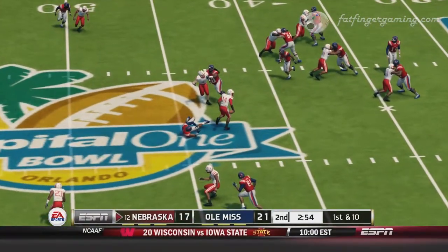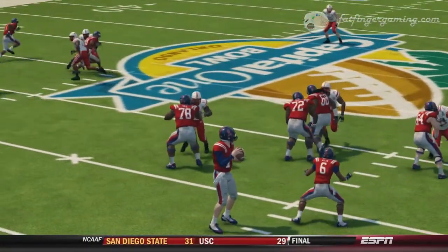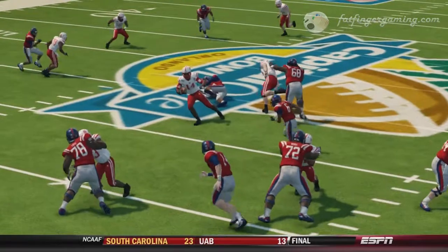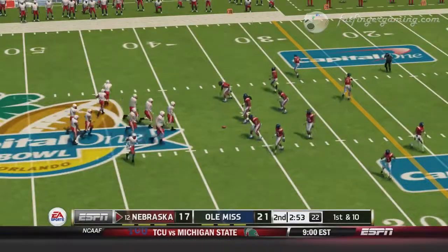Quick throw, picked off. And they make the stop at the 37. Really impressed with this guy's closing speed on the ball. He's got the kind of jets you need to be a standout corner. First and 10, ball on the 37-yard line.